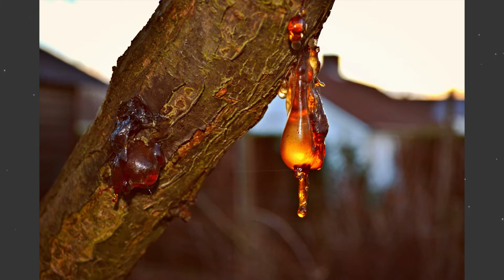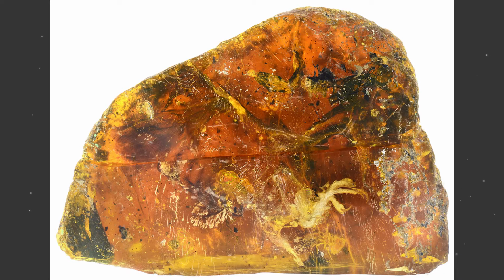Amber, in its fossil form, can be up to 345 million years old, but most specimens are closer to 25 to 90 million years old. This fossil is 99 million years old and contains a baby bird.